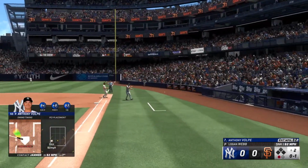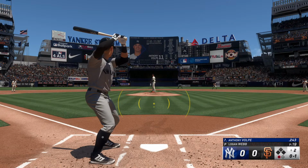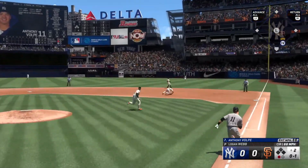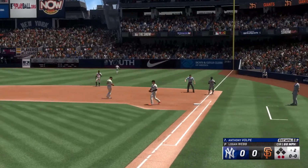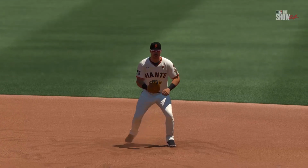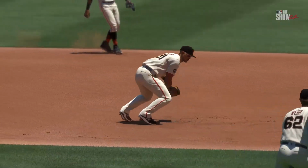And first offering is fouled off. Ground ball to the right side. A sliding stop. Throw to first. Nicely done for the out. We saw a few skills on display there. The technique was great. Reaction time was there, and the slide was smooth. Watching that play come together was really fun.